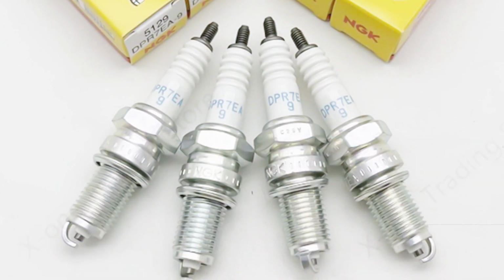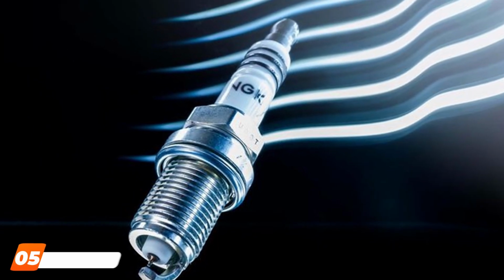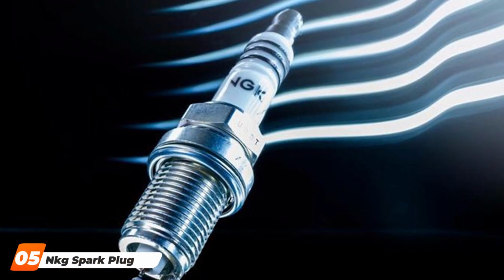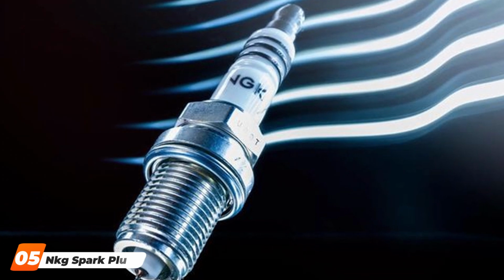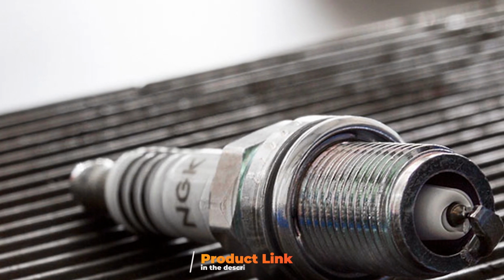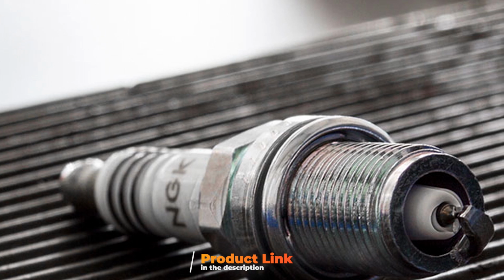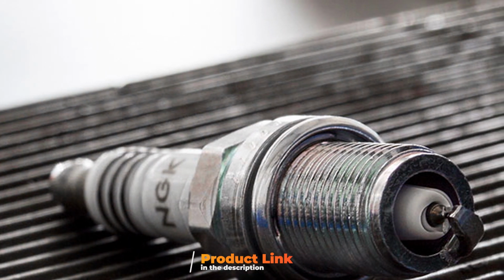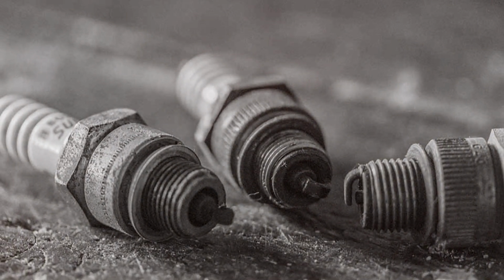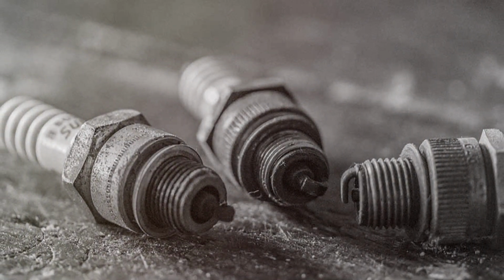The number 5 position is dominated by NGK spark plug, designed specifically for marine and motorcycle engines, promising unparalleled performance and reliability on the water or on the open road. Crafted with precision engineering and durable materials, these spark plugs ensure optimal ignition under the most demanding conditions. With a focus on effectiveness, NGK spark plugs provide consistent and powerful ignition, optimizing engine efficiency and performance.